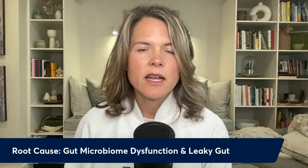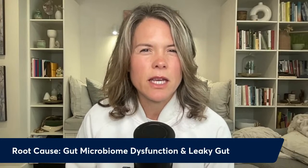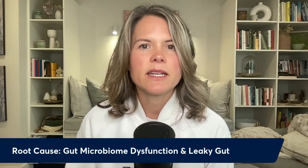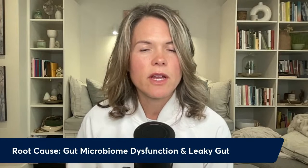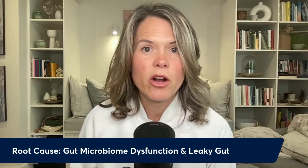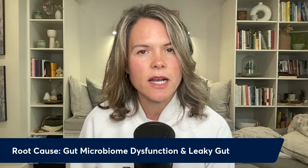Now, leaky gut is when the surface of the gut is compromised. The gut microbiome lives on the surface of the gut in the mucus lining, but the gut lining itself has to be intact for your body to be healthy. It's like a coffee filter that lets in the nutrients but keeps out the bad stuff. Like you don't want the gut microbiome, for example, going into your body. You want it staying in your gut. Well, the gut lining is responsible for that while still allowing the nutrients to come in.